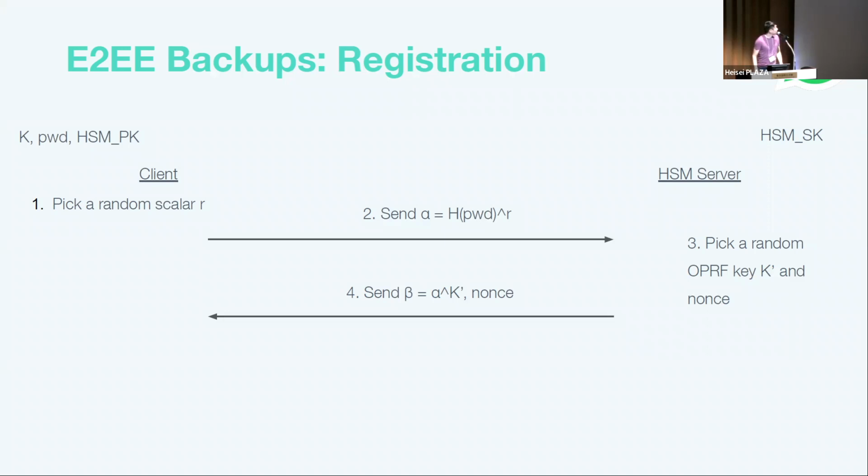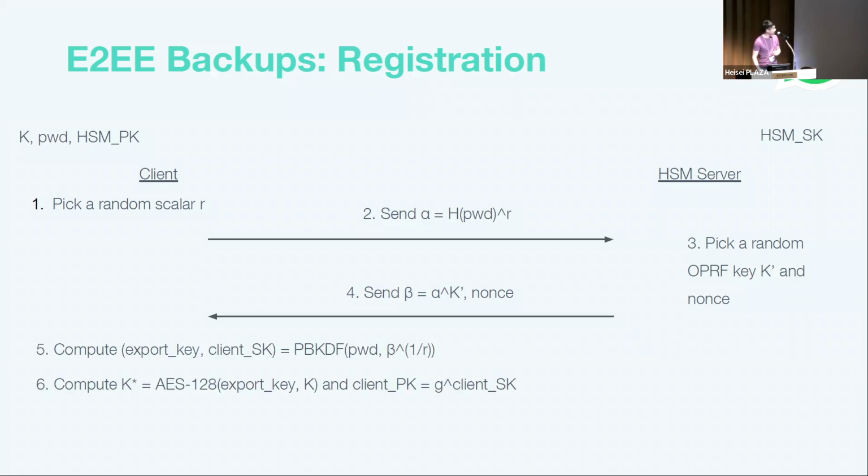And then in step 5, the client takes beta, raises it to the 1 over r, and then hashes this along with the password. And here we can imagine also using a slow password hashing function like PBKDF to get two outputs, something called an export key and a client private key, which we're going to use in the recovery flow.